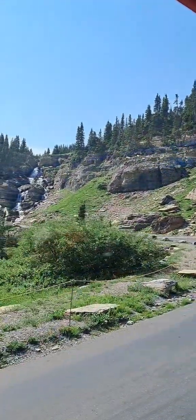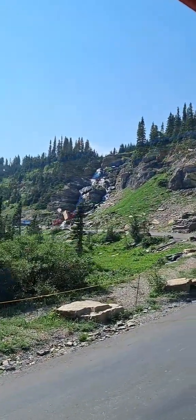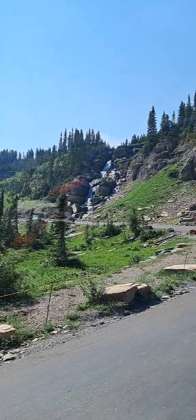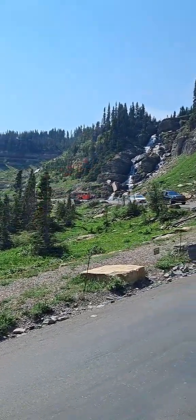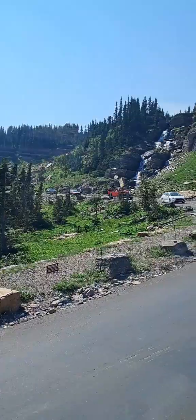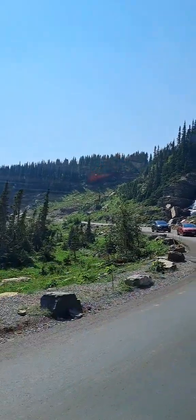At the side you find the beautiful rocks and the people going on the biking and people going on trekking and rock climbing. Lots of activities were going on, and the van which you are seeing at the back, that's the kind of van we also travelled in, the red color one which you see at the back.